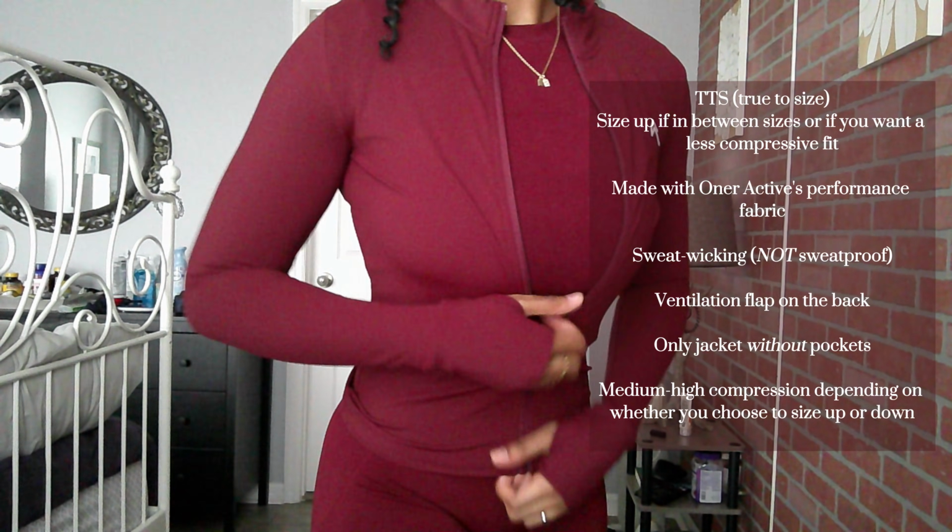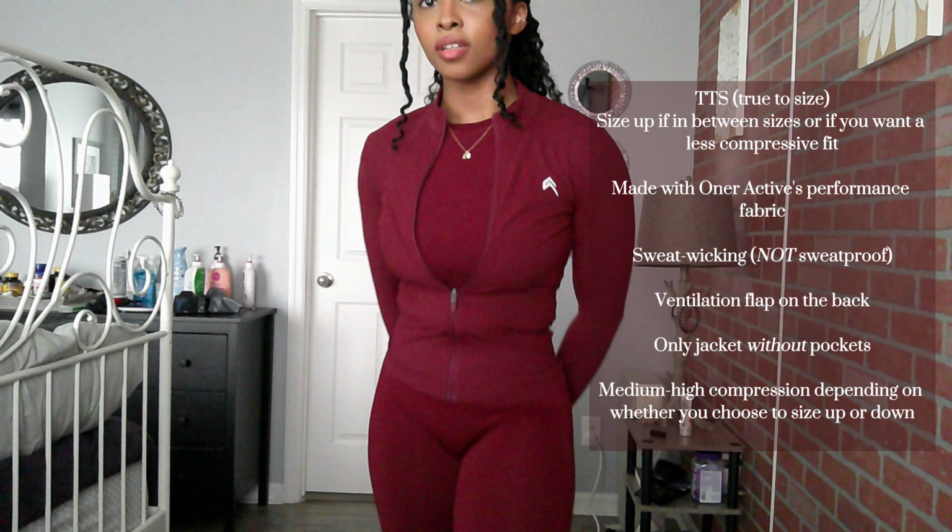The jacket does have thumb holes. All of their jackets have thumb holes, soft motion, timeless.